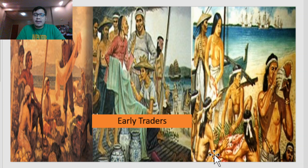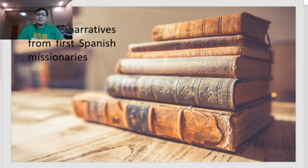And then Filipinos during the Spanish regime were considered as early traders because majority of the market happens between trading an item to another item. And then we also have old narratives from first Spanish missionaries because besides the culture, tradition, beliefs, one of the biggest contribution of the Spaniards here in the Philippines is religion, which is Catholicism. So old narratives from first Spanish missionaries, probably in the form of the Bible, prayer books, the ones that we use for novena or when we pray the rosary, those are considered as old narratives.